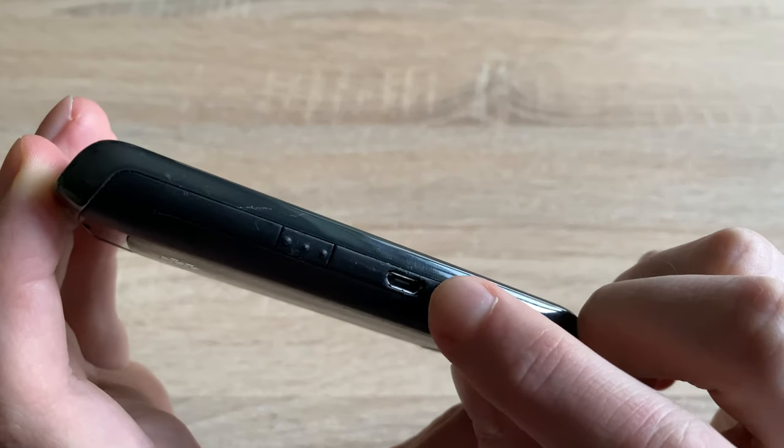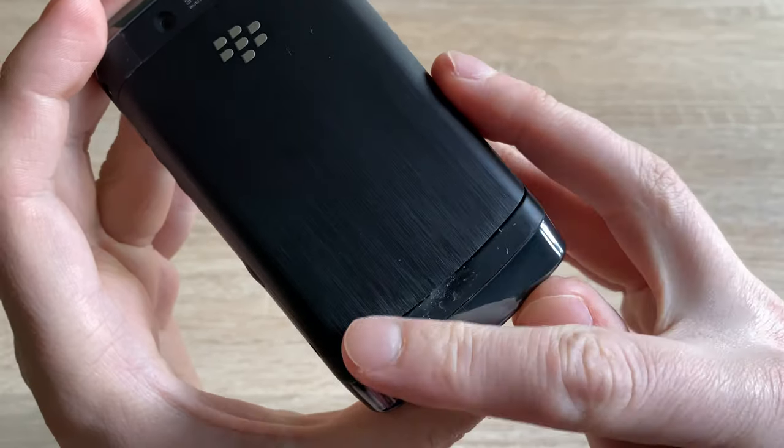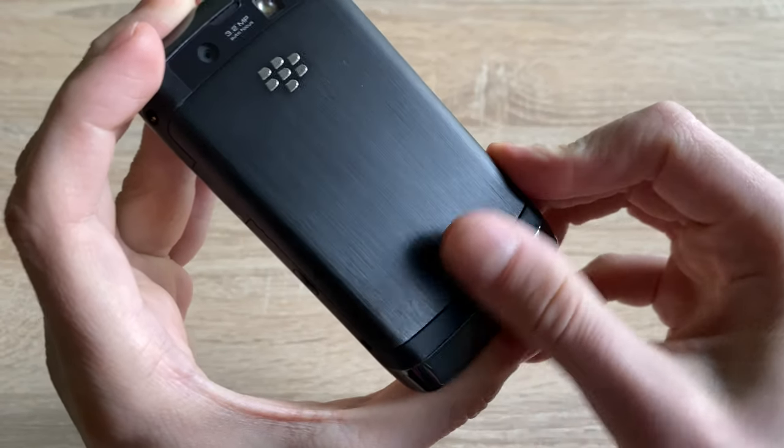Of the disadvantages, we must say about the material used on the ends of the body. It's a rubberized coating that is prone to melting over time and feels sticky.